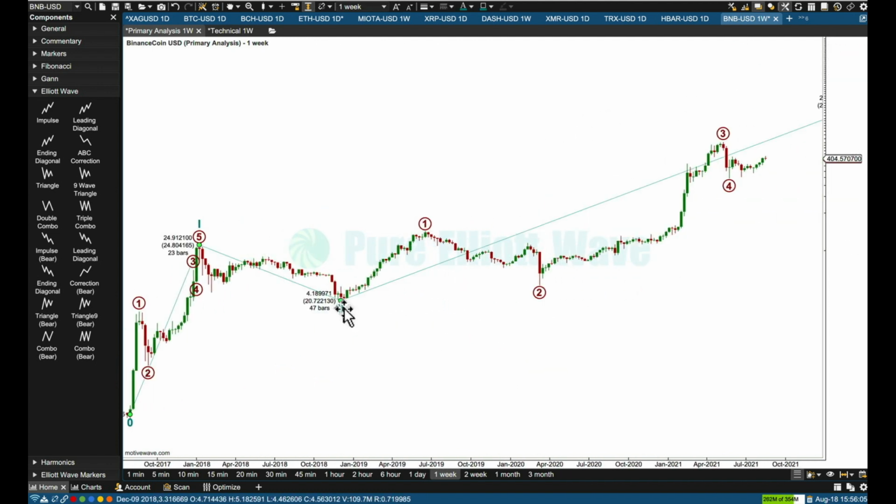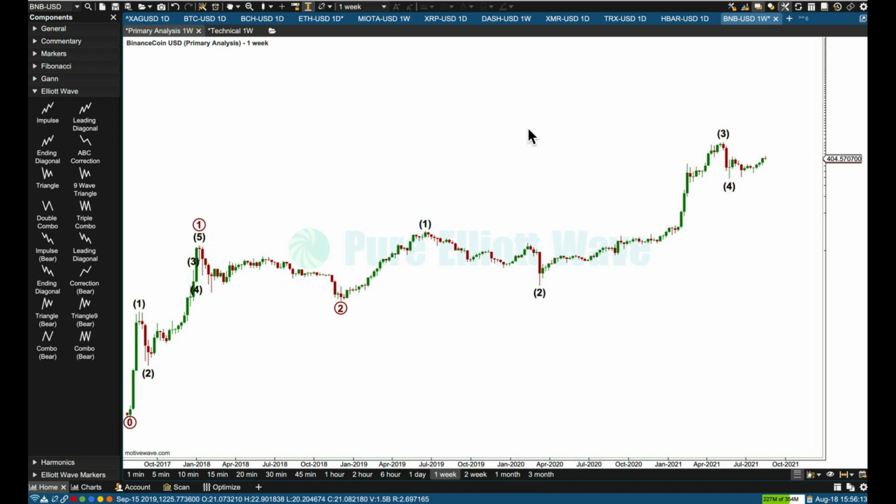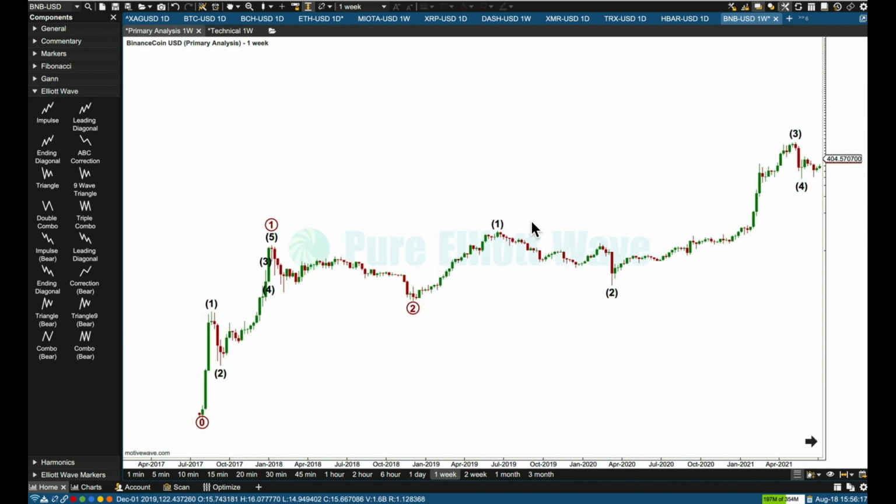Okay, so if I have cycle 2 here, I think I need to move this all down 1 degree. This is one of the things I love about motive wave. Look at that, all down 1 degree. That looks a little bit better. And now, yeah, that's a better duration for those wave degrees.